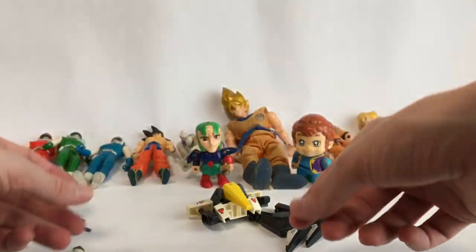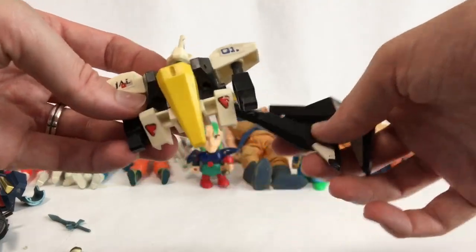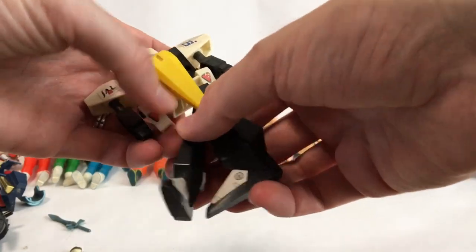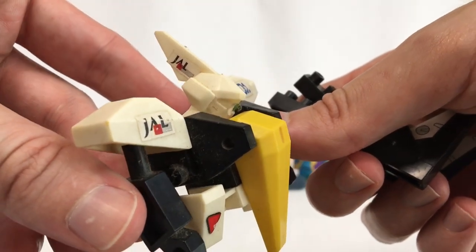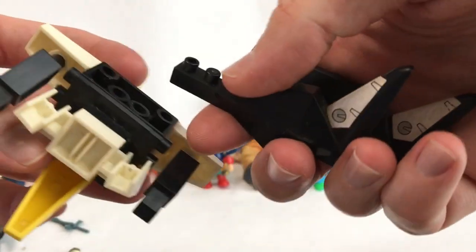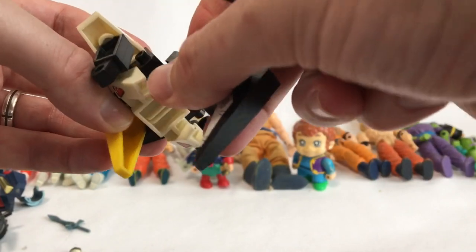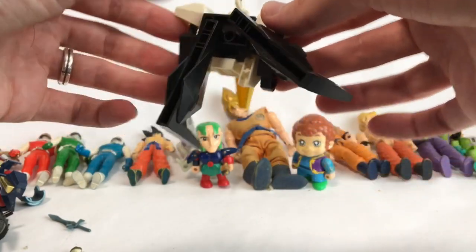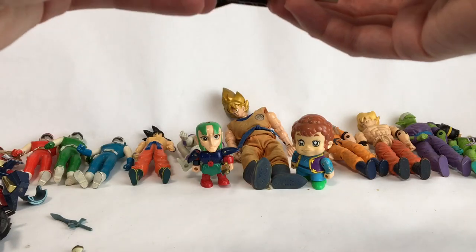I may be able to use that to decorate something. I don't know. And then this guy was very interesting. I thought this was like Guyver, not Guyver, sorry, Patlabor or Macross or something like that, because it's very similar. But then I noticed all the decals on it say JAL, J-A-L, Japan Airlines. And they're fitted together like Legos. Very interesting. And I believe it's missing pieces, obviously, but this is something that's kind of cool. I want to kind of clean it up and play with it. It seems like he's maybe missing a lower torso or something, though.